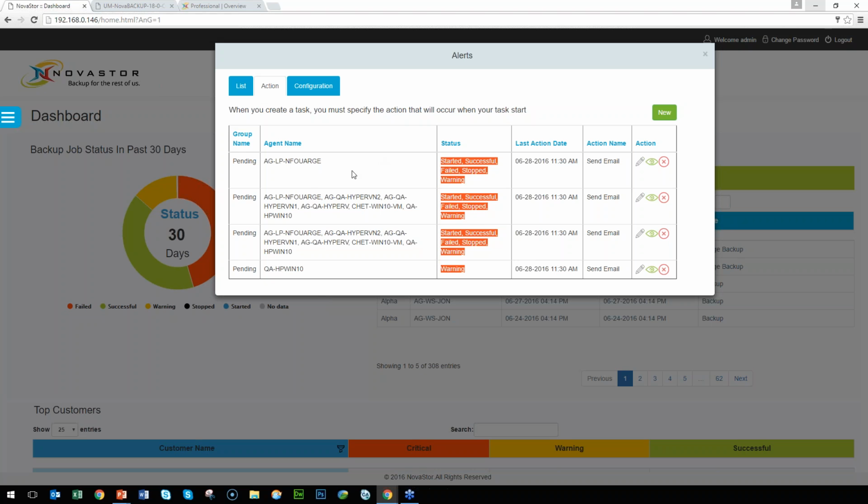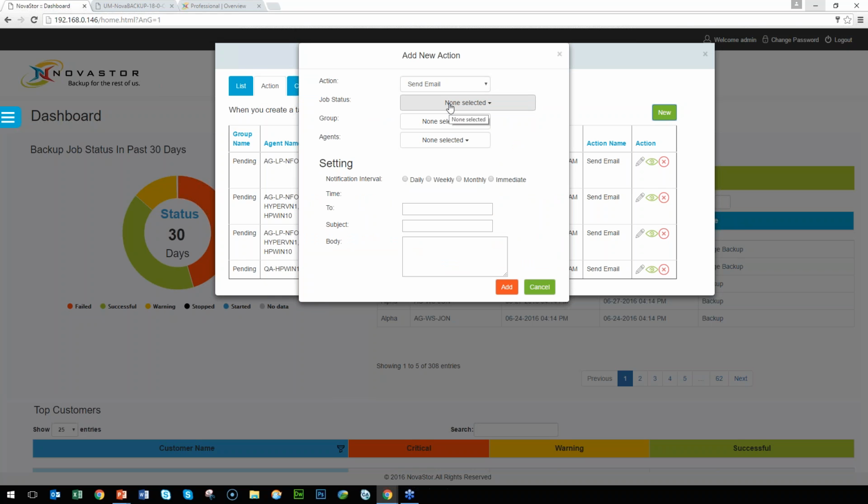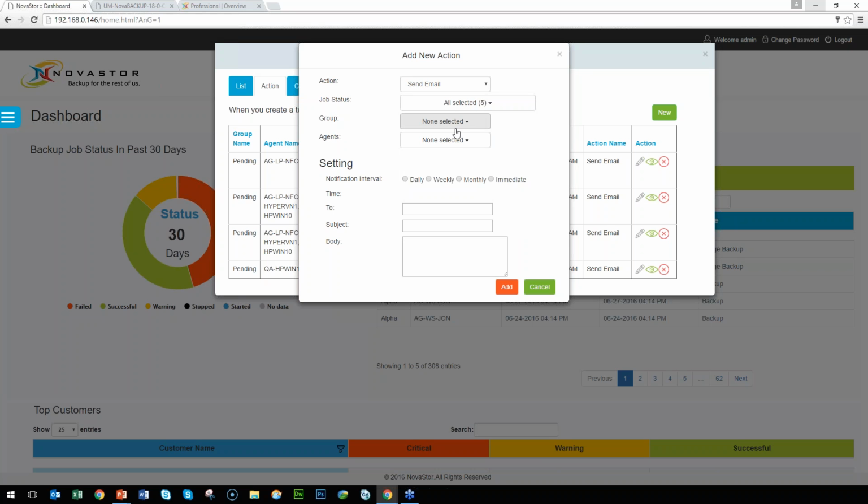And just to show you here, we have ability to create a new alert. An alert will be an email. But the nice thing about this is that you can actually send the emails to your grouped computers or your grouped agents, which means you don't need to go into the backup software and create an individual notification per job. You can just select the type of notification. So we'll just say select all. That's going to include successful and failed and all those items there. You're going to say I want to just do the beta group and the alpha group. And do a select all, meaning select all the workstations involved in those groups.